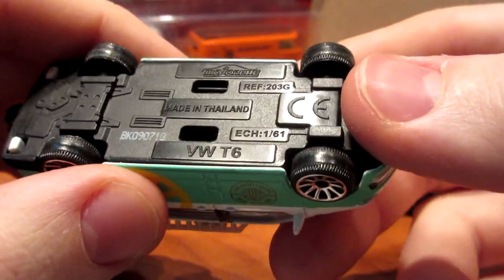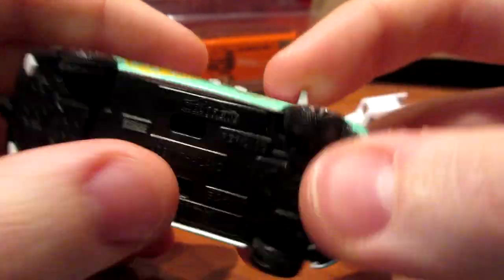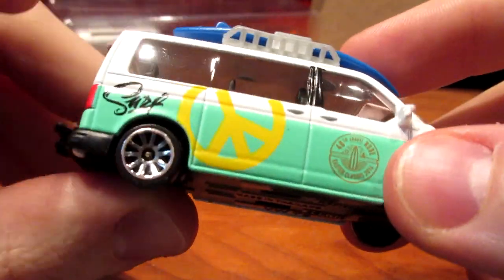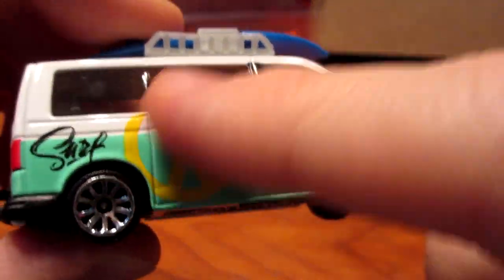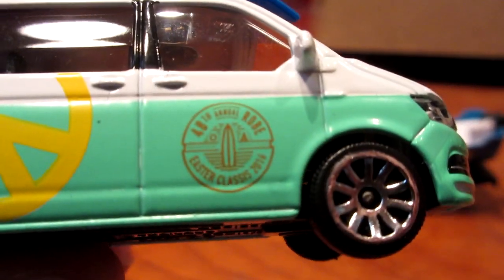So this guy is the Volkswagen T6 bus. This is a 1/61 scale model. You have a white and green two-tone paint job. Surf on the back here, as a graphic. You have a hippie logo on the side here. And it looks like, what's right here?